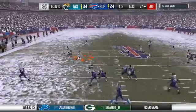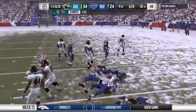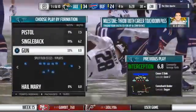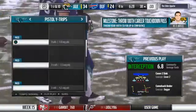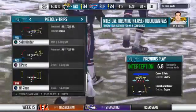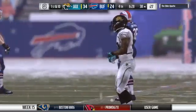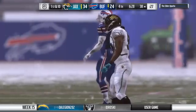On 1st and 10, and my goodness, another interception. A great read, and it's picked off. And they have possession, and they have it at the 38-yard line. Out comes the Jaguar offense now as they get set to take over. And they were able to punch it in the end zone last time. They'll be looking to do that again here. For the defense, obviously, they'll be looking to stop them from punching it back in the end zone.